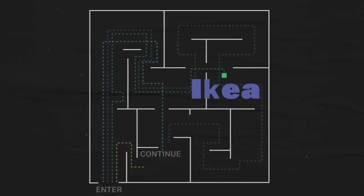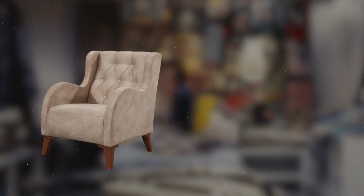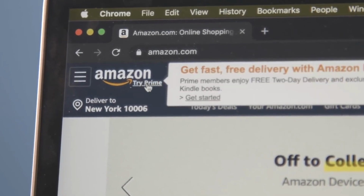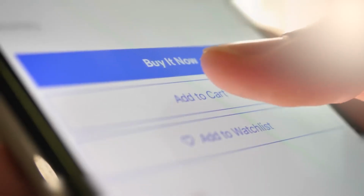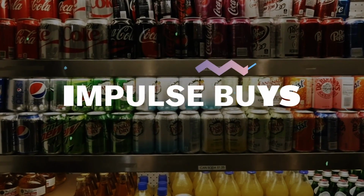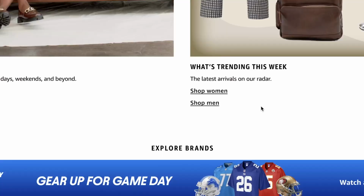This maze-like design is crafted to ensure you see as many products as possible. You might walk in aiming to buy just a chair, but the store's layout has you leaving with a lamp, tablecloth, and set of dishes. Similarly, navigating through Amazon's complicated web of sections means you'll unintentionally come across more products. The longer a consumer browses for a single product, the more likely they are to add other things to their cart. That would be more of your impulse purchase, where you see something, you think, hey, that's kind of a cool item, I think I'll buy that. So, getting lost on the website isn't such a bad thing when there are appealing products taking up every space on every page.